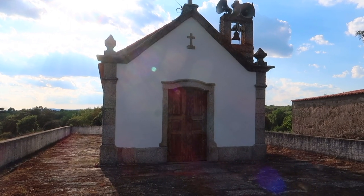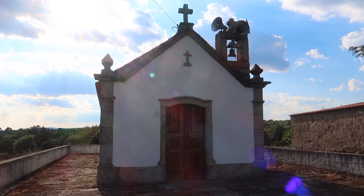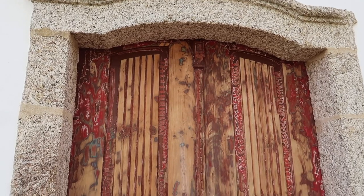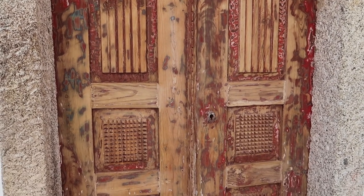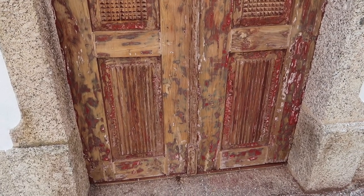So that's the dog fed, just about to do my bit for the community, help George get into the chapel door. This is it, little village chapel, door's all sanded down, and get this painted. Antes, that's before, for you non-Portuguese linguists, not that I'm any professional.